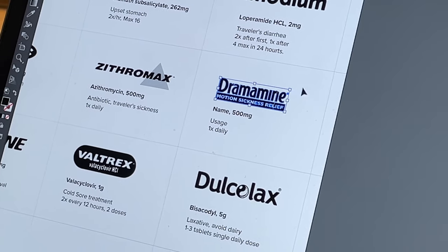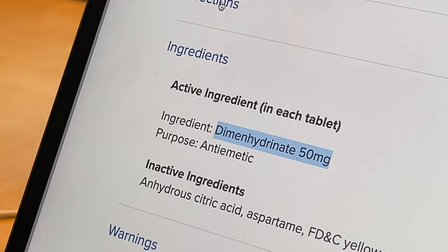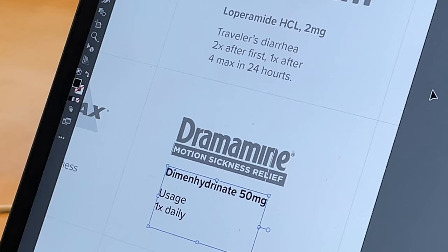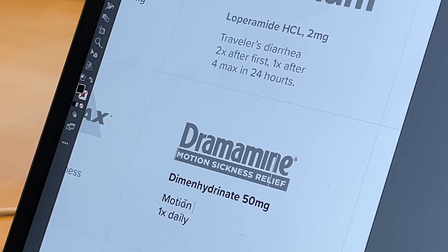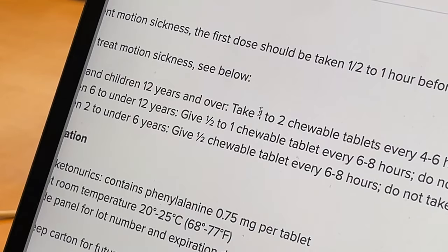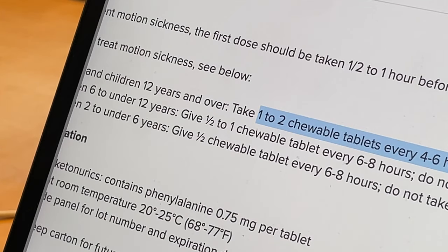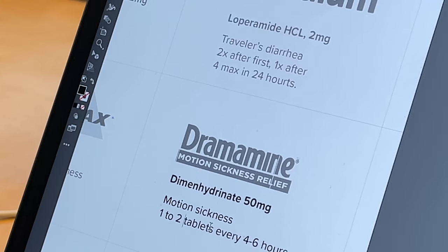And for each one, I grabbed the actual drug name and wrote down how many milligrams each pill was, and then I would find out what it was for, and then I would add in the dosage information for myself. So that's a really important thing. The instructions on these things are fairly lengthy because they have to handle every possible person and scenario. So I just basically wrote down what I needed to know. So how many pills I needed to take, how often, and if there was a max per day.